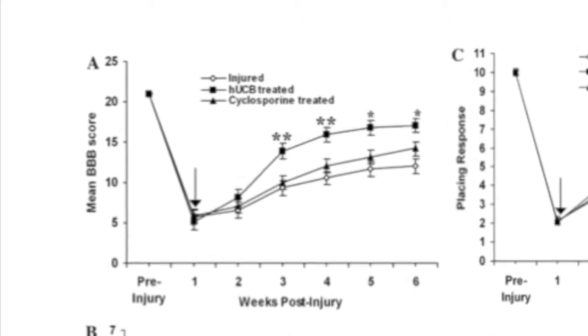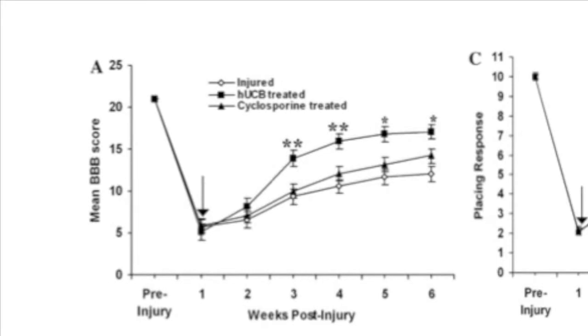And you can see that there's a separation of the 3 lines, one of which is cyclosporin treated, one of which is human umbilical cord blood cell treated, and one of which is just simply injured. And the one that's human umbilical cord blood cell treated split off from the other 2 lines. And you can see that those rats actually achieved walking scores of 15 or higher, whereas all the other rats, the control rats, were around 10. So this is a remarkable improvement in walking. That is an animal that's able to stand but not walk, to an animal that's able to walk pretty normally, almost normally. And to an untrained eye, this would look like a very good walking rat.